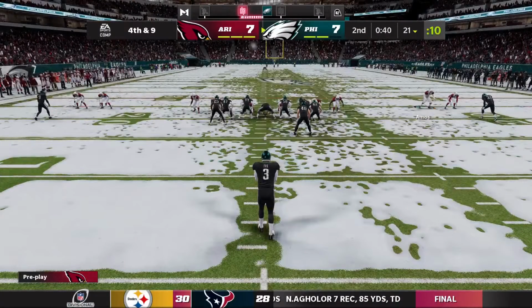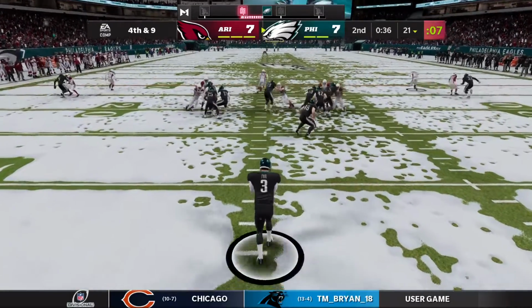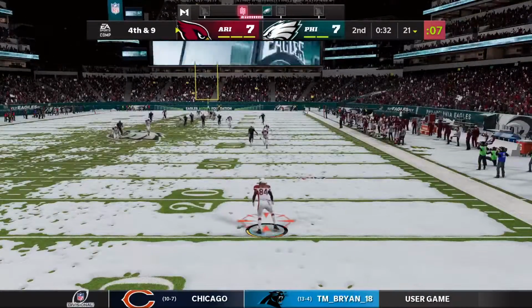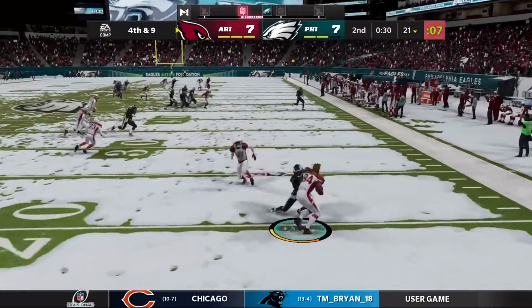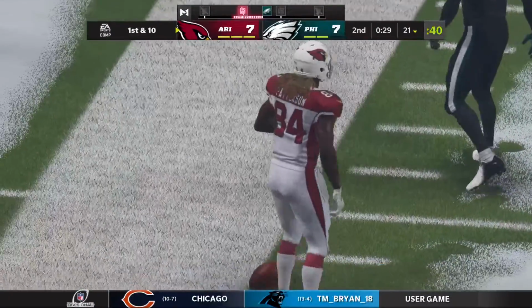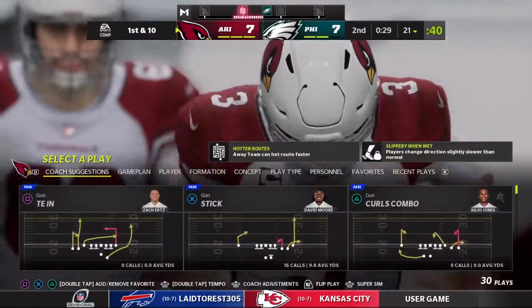Here's Jack Fox now as he's on to punt for Philadelphia. Averaging over 50 yards a punt so far as this one's away. So a change of possession here on the punt. And the offense will take over with a new set of downs.